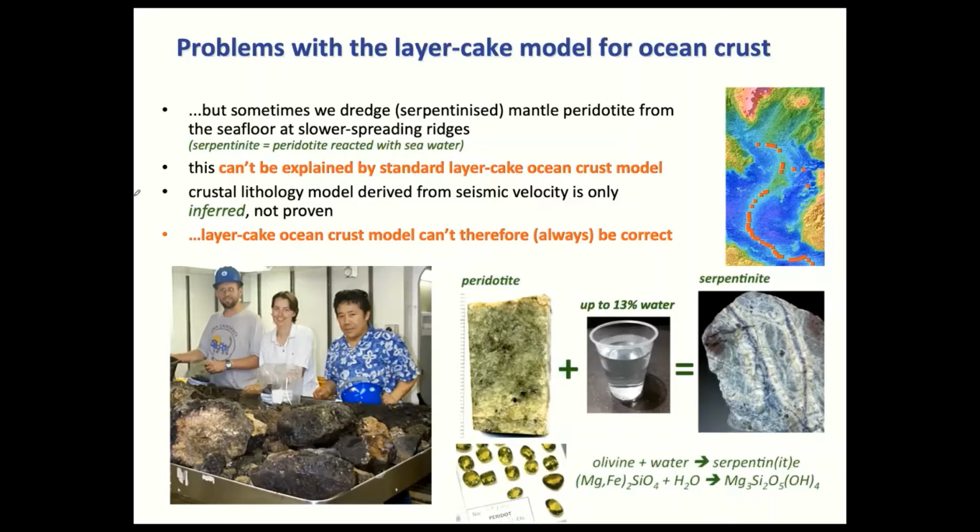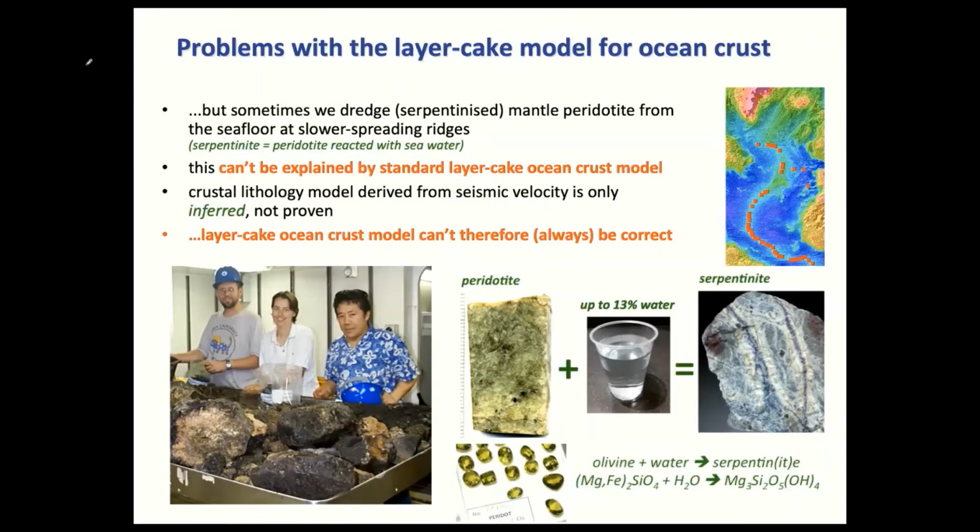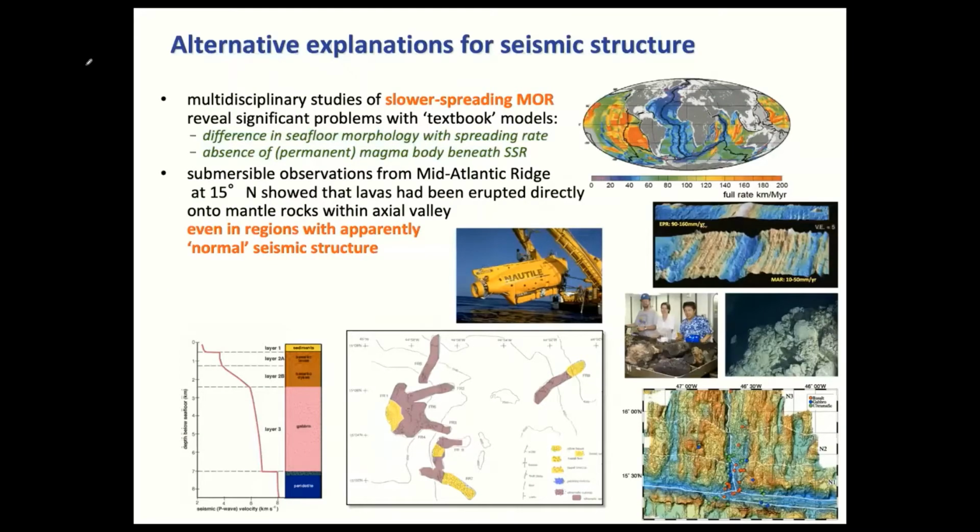And don't forget that the ophiolite analogy is only an inference. We haven't actually drilled through the ocean crust to be able to see what it's actually made of. So the assumption we've made is a very simple one, and actually there could be a lot more going on. So, the more we've been investigating, the more we've been finding that it doesn't work in detail along slower spreading ridges.